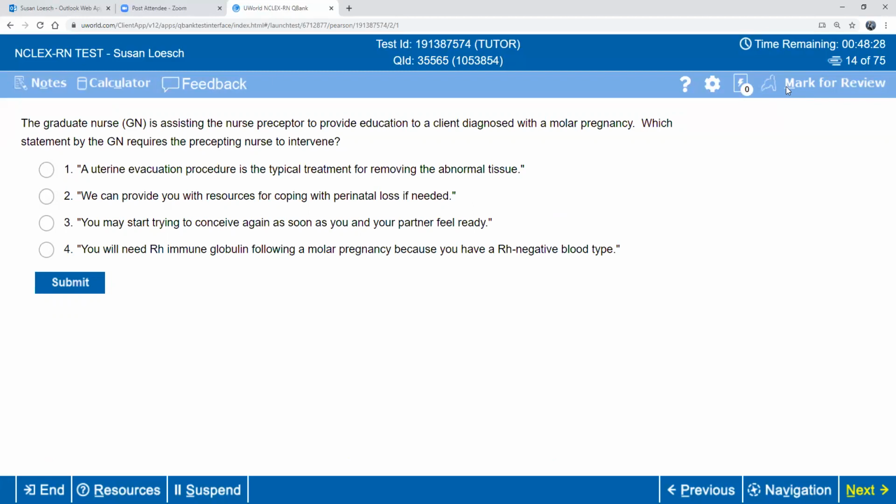Well, you may start trying to conceive again. They want you to not get pregnant for up to a year. And what about 4? You will need that. Yeah, you will. I was getting ready to say 4 is true.